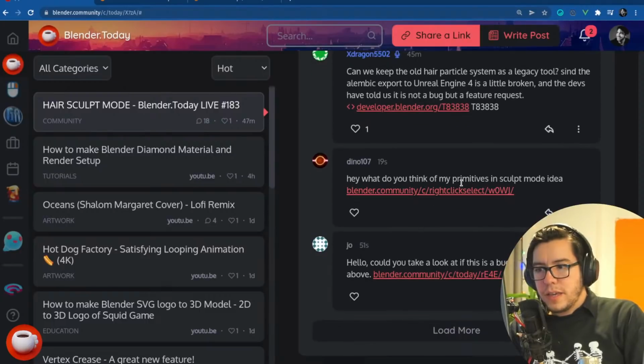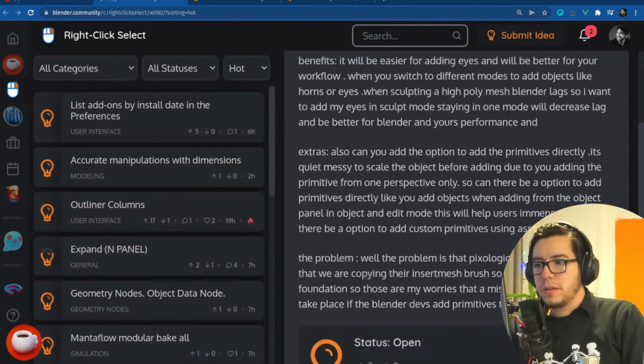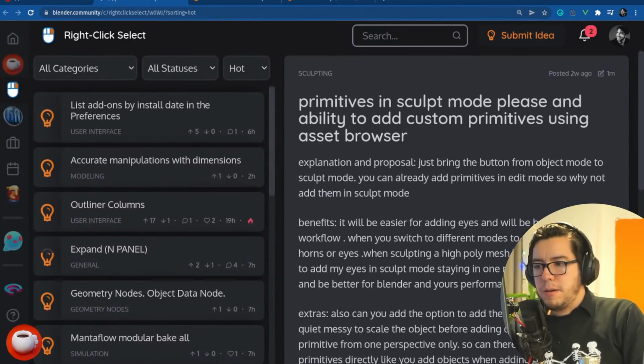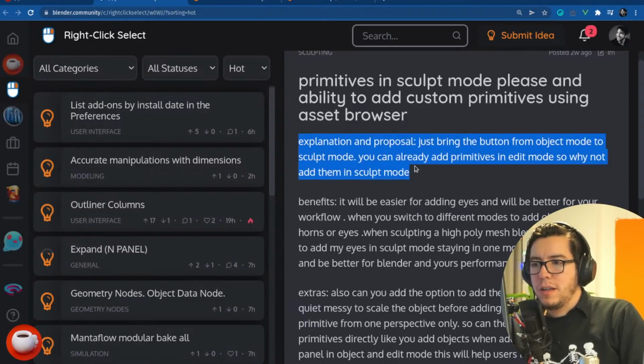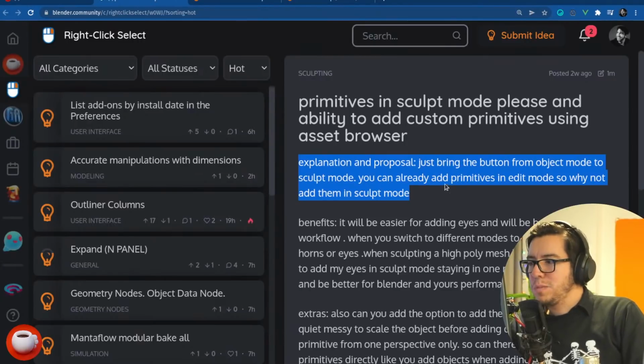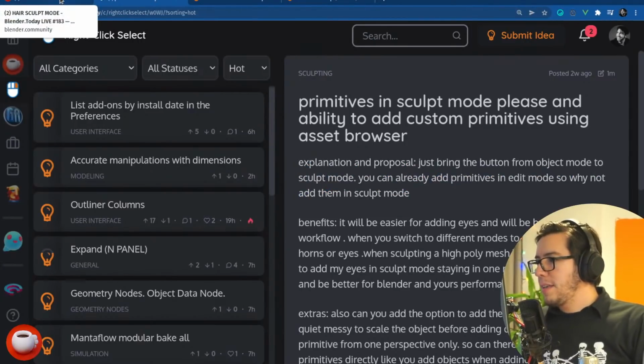Next, hey, what do you think of my primitives in sculpt mode idea? Primitives in sculpt mode. Just bring the button from object mode to sculpt mode, so you can already add primitives in edit mode. This was something that I think Pablo Navarro was playing with some time ago, but it's not in.